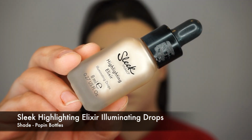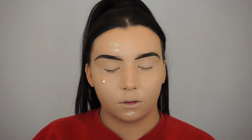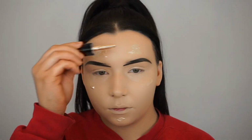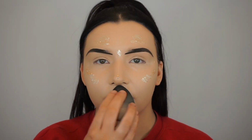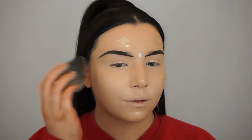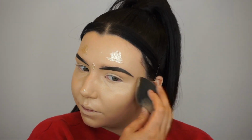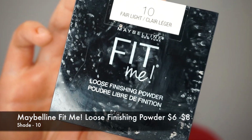Now I wanted to try out these Sleek highlighter Elixir illuminating drops in the shade Poppin' Bottles, because I hadn't tried them yet and I really want to give them a try, and they are so gorgeous, you guys. They give your skin this really dewy but natural type of glow, but I end up putting translucent powder over it and it just goes away completely.